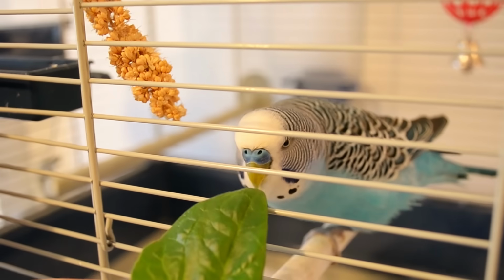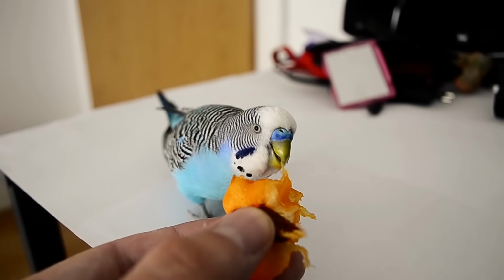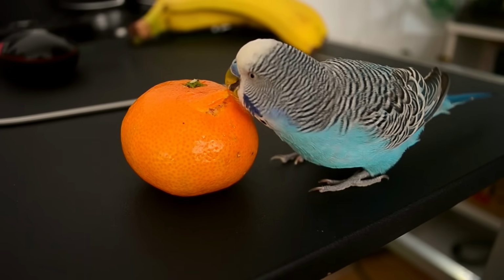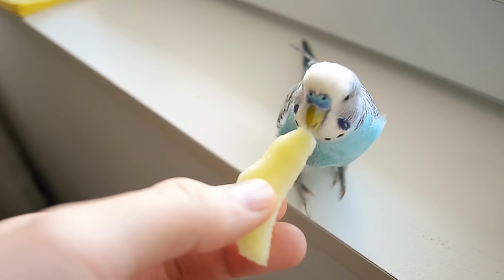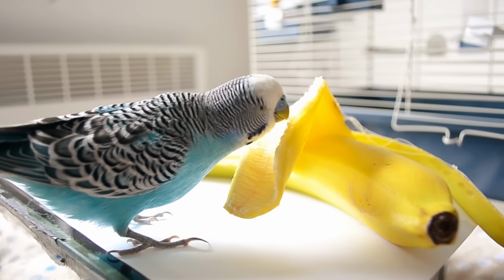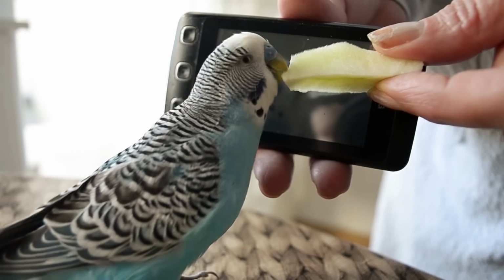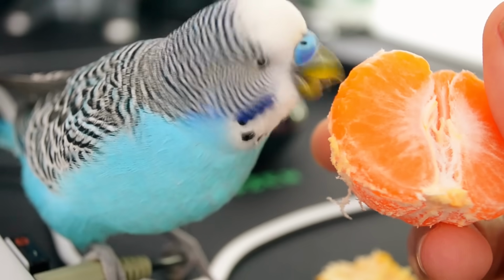Use fruits and vegetables. Fruits and vegetables form a very important part of your budgie's diet. Dark green or yellow vegetables should be offered daily. Try fruits and vegetables such as apples, pumpkin, grapes, carrot, parsley, broccoli, mango, sweet potato, squash, and spinach. Feed the fruits and vegetables to your budgie raw because cooking takes away vital nutrients.